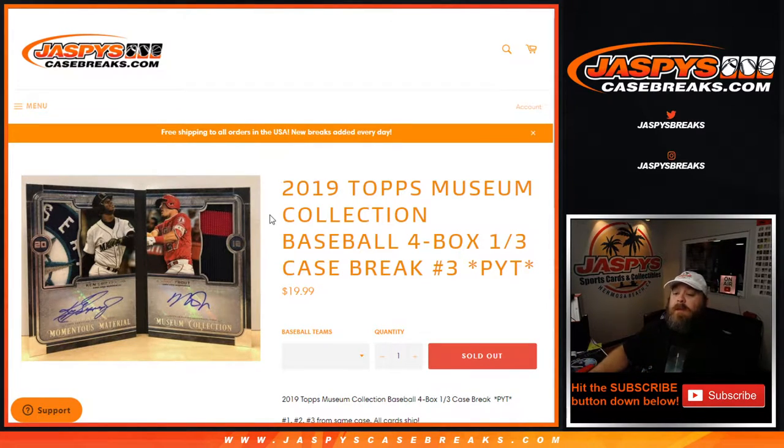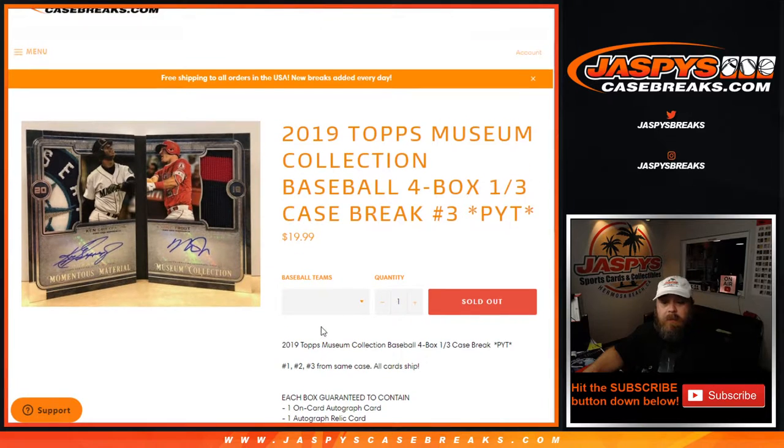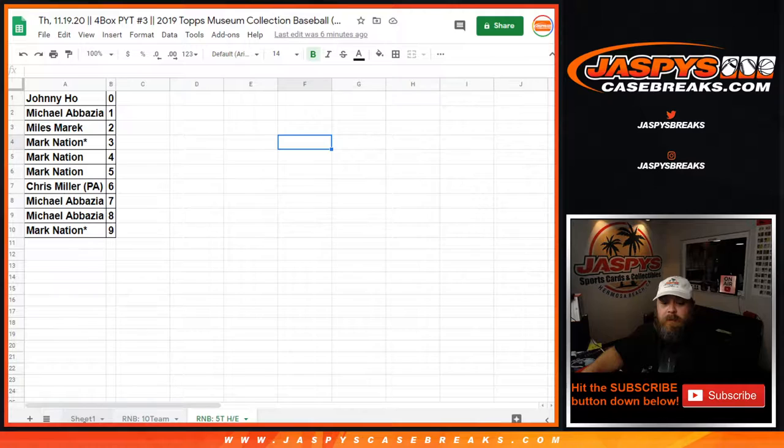Four box, one-third case break. Pick your team number three with a couple of random number blocks in here. All cards ship. Still, I think we still have at least one case hit in here. But either way, awesome looking stuff. So here is our break list.